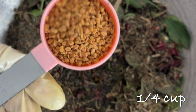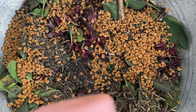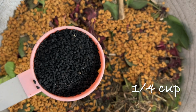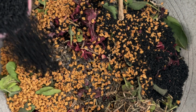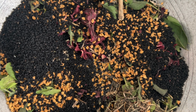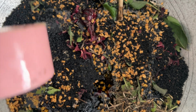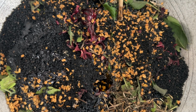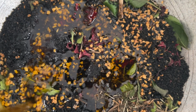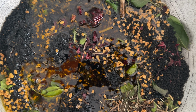Now it's the time to add quarter cup of fenugreek seeds. Next up is quarter cup of kalonji seeds. At last, I'm adding 2 oils. First up is quarter cup of black sesame oil, followed by 1 cup of mustard oil. And that's all the ingredients.